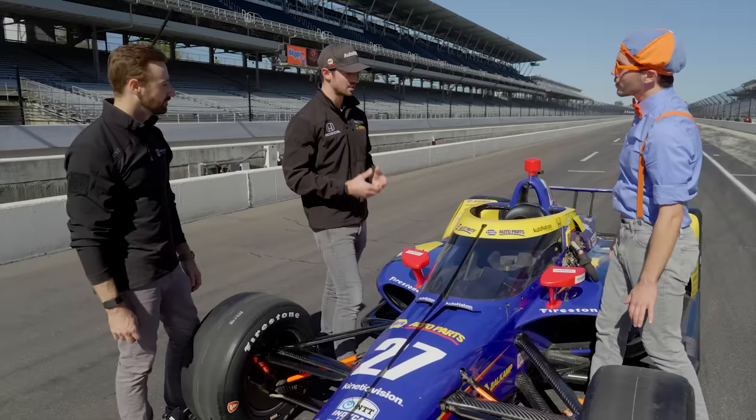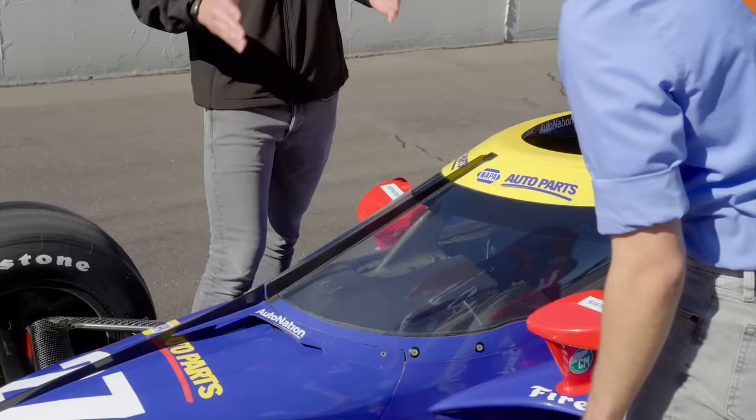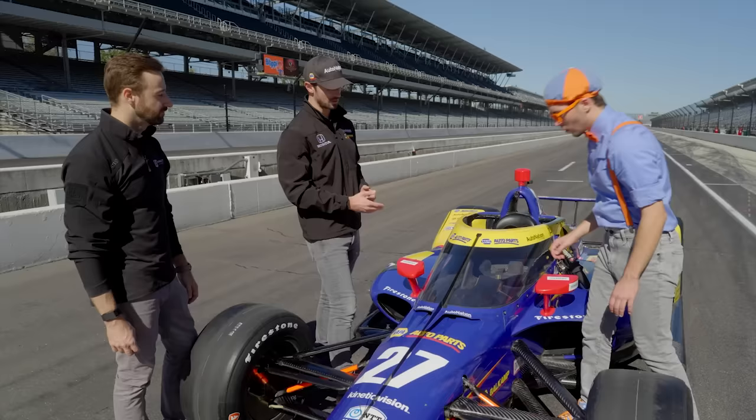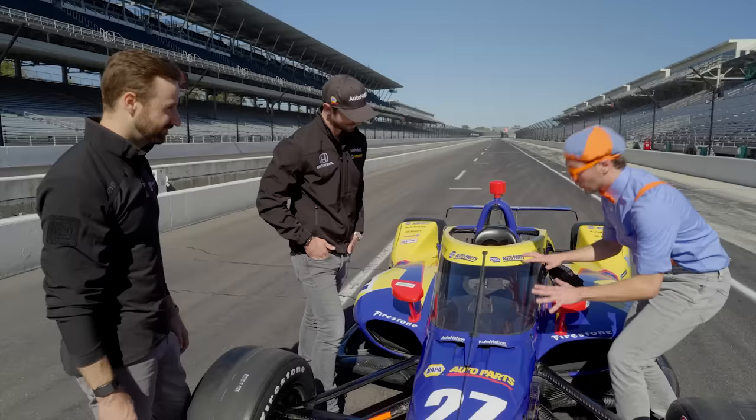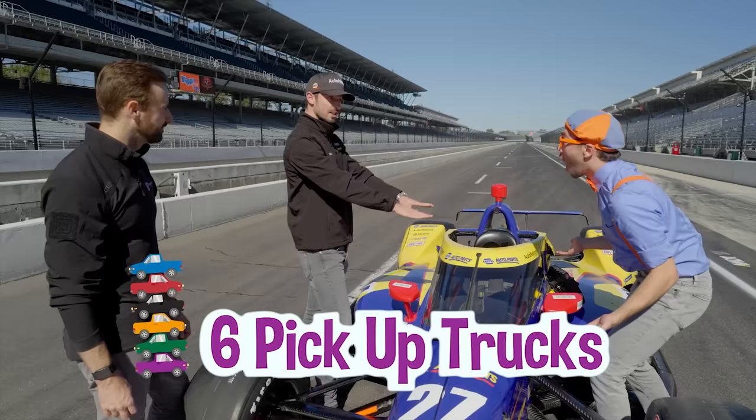So this was a major introduction, the first in all of motor racing to put a screen on an open wheel race car. So that's very, very similar to a windshield that you'd have on a road car. And then you also have mirrors. So this is so we can see what's behind us. Huh, that's so cool. Look at this. This is a really cool aero screen. Very cool and very, very strong. It can withstand the weight of six pickup trucks on top of that. So incredibly strong. The weight of six pickup trucks?